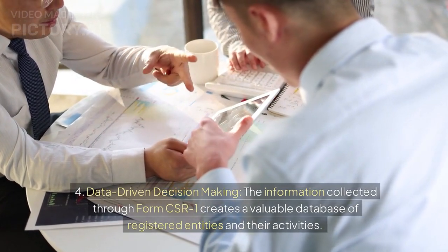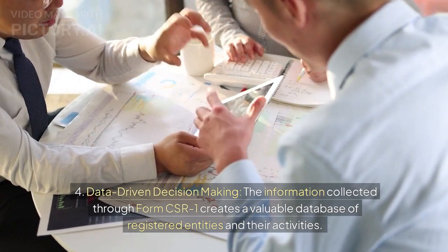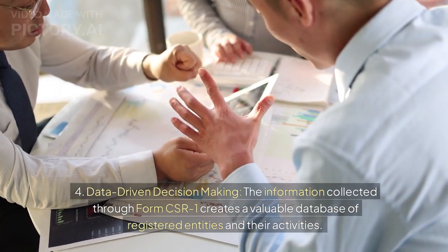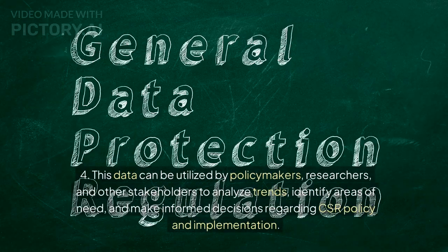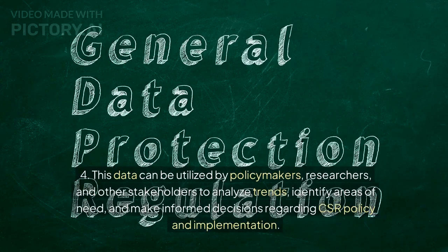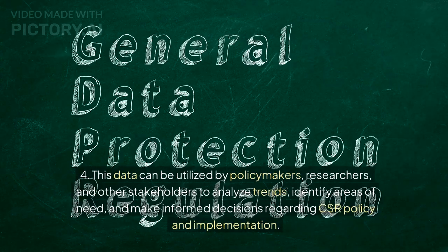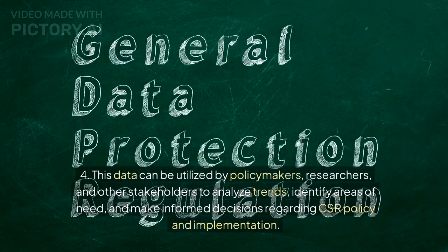4. Data-driven decision-making. The information collected through Form CSR-1 creates a valuable database of registered entities and their activities. This data can be utilized by policymakers, researchers, and other stakeholders to analyze trends, identify areas of need, and make informed decisions regarding CSR policy and implementation.